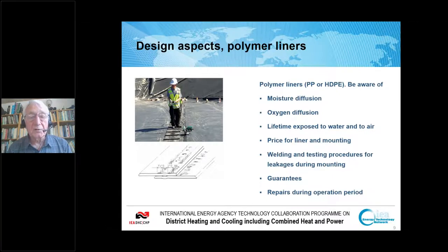Then we have some design aspects learned by bad experiences sometimes, and sometimes by tests. First is, if you use a polymer liner, and we use polymer liners, it can be PP or HDPE, you have to be aware that there's a moisture diffusion, and moisture can go into the insulation. There's also an oxygen diffusion. It means that oxygen can go into the water.